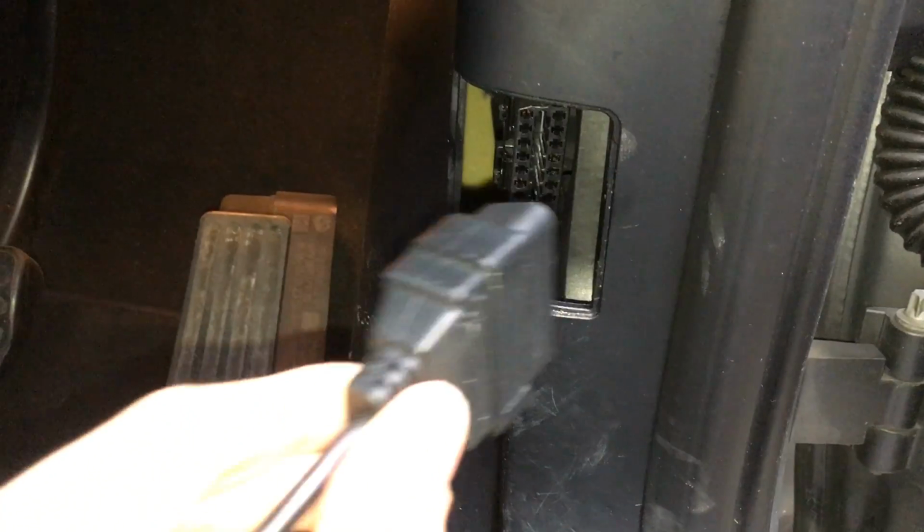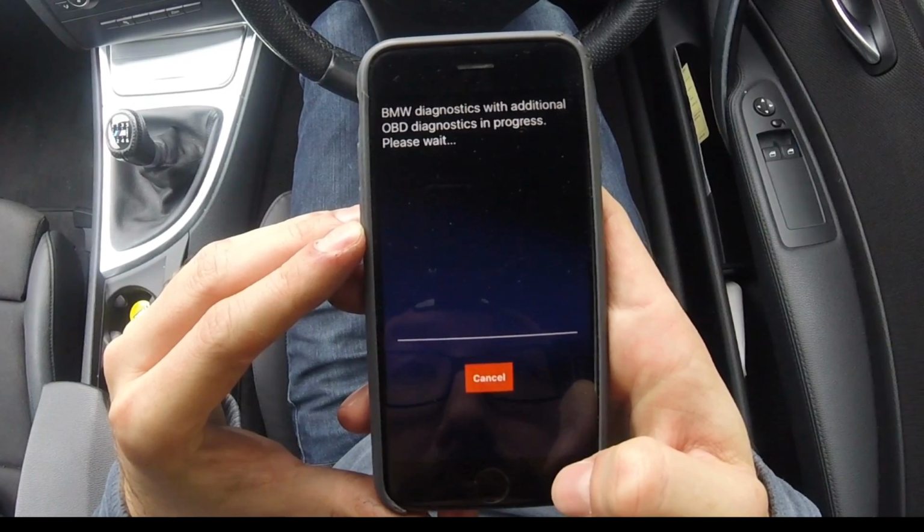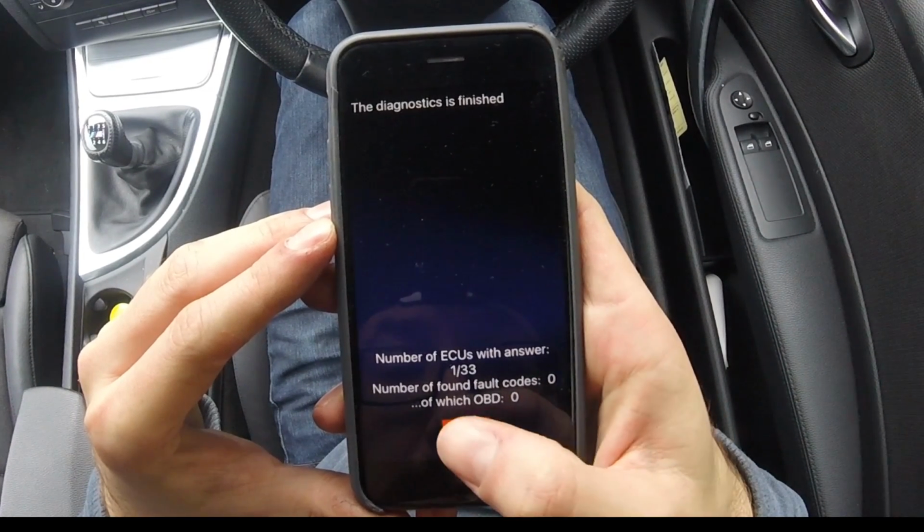I'm plugging a Wi-Fi based cable into the OBD diagnostic port and using software on my iPhone to scan the engine for fault codes. None found, which is great.